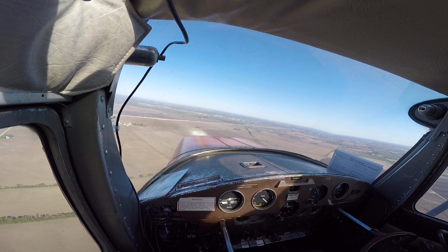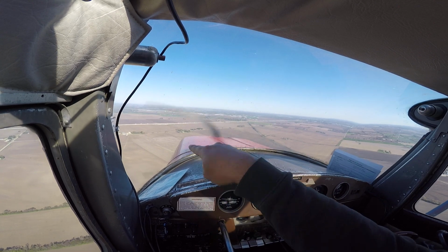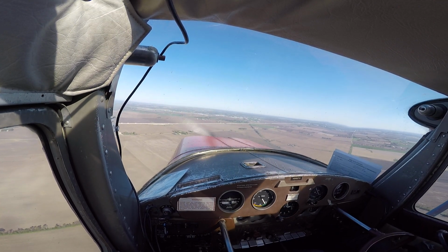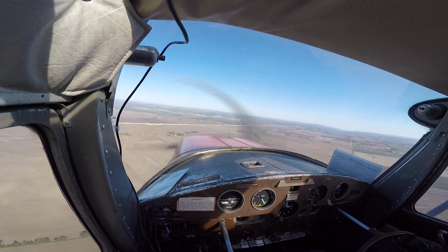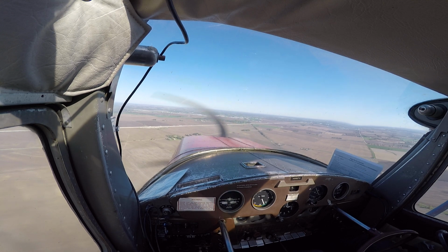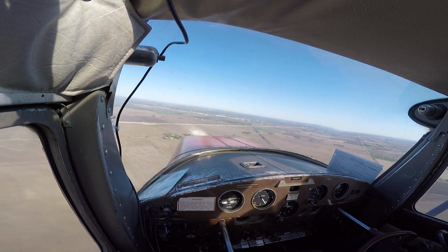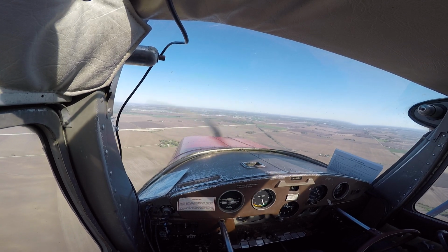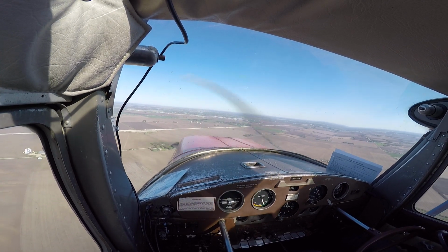All right, got 2-2 in sight? Yep. Cool. So we report the 2 mile left base. We'll just say Cessna 27 Victor is 2 mile left base, request a touch and go. Okay. So we'll do a touch and go, and then after that we'll do a full stop. We'll do a full taxi back, and then do a couple more laps in the pattern after that, and then we'll take it back to the Grove.